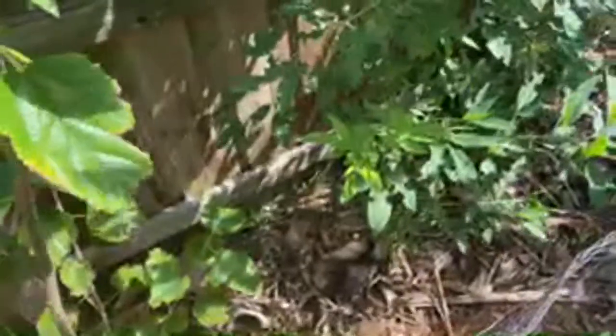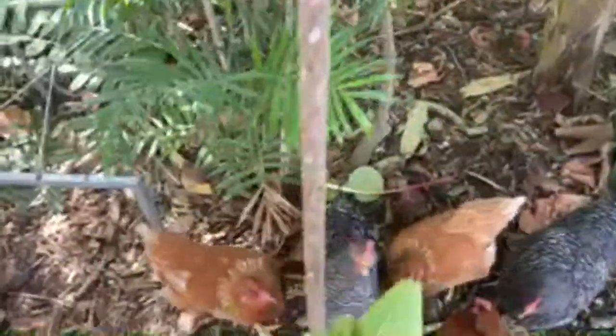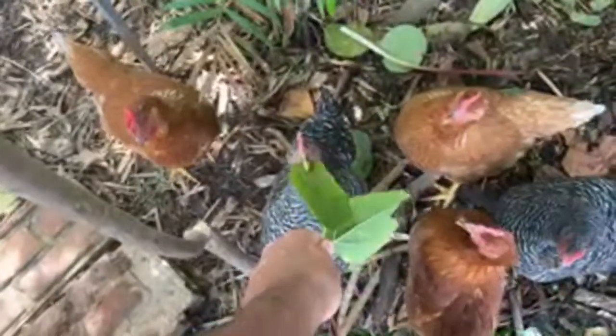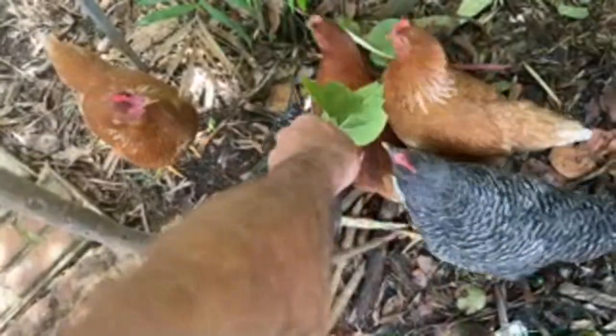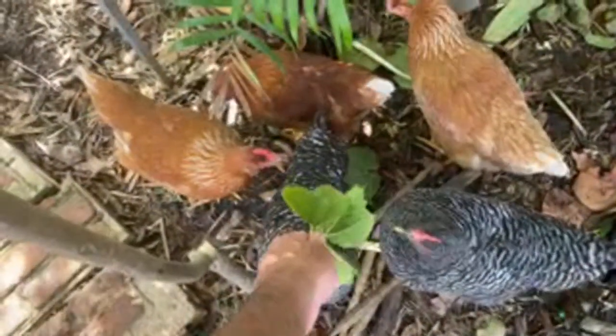Let's pick a really nice one. A couple of them. Let's go with these. Pretty nice. A few mulberry leaves. This is one of their favorite treats. Here you go, chickies. Everything loves mulberry leaves, including me.